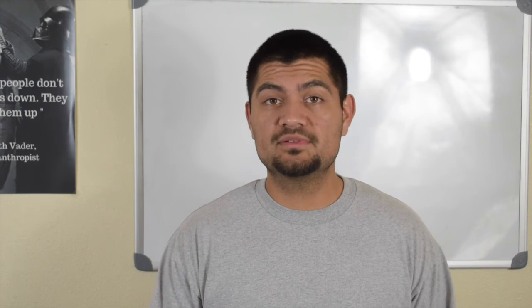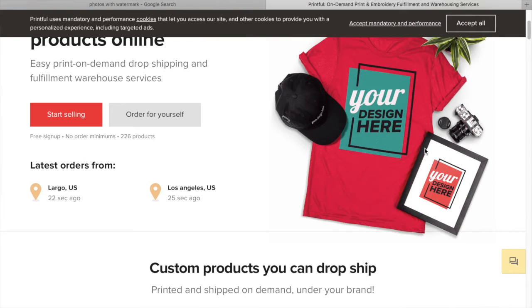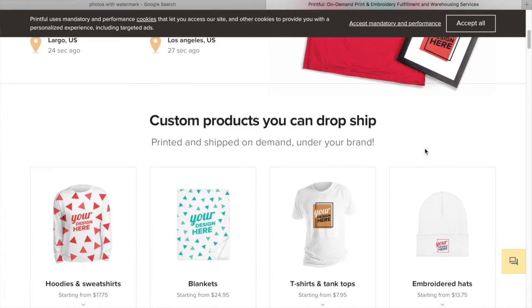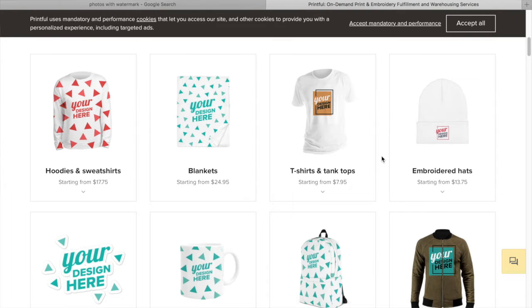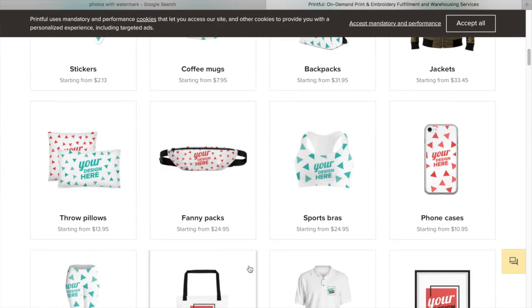Now, a pretty popular website that you can do this is called Printful. So what's cool about using print on demand is since it's basically print on demand, meaning made to order, you don't have to spend a whole bunch of money on a lot of inventory up front and just sit on it waiting for it to sell.